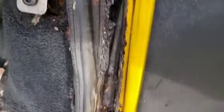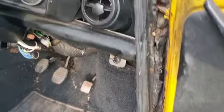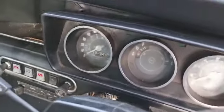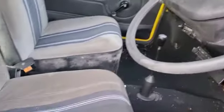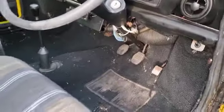So the car was lady owned for a long, long time, I believe, and parked in the garage for 20 plus years, 90,000 miles showing inside, other than a couple of little tiny marks. We'll clean, no problem at all. And headlining, etc., look lovely. Dashboard's great, no problem at all.